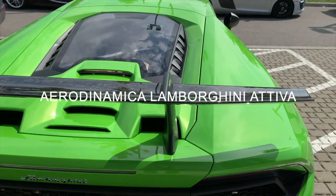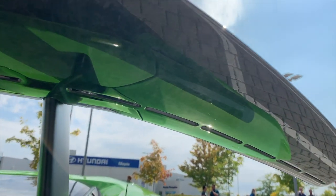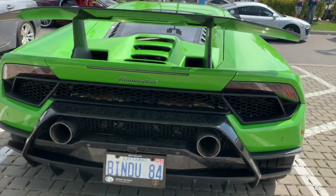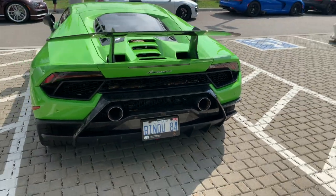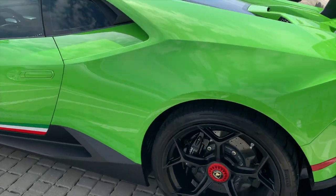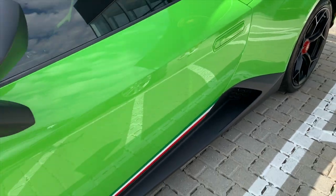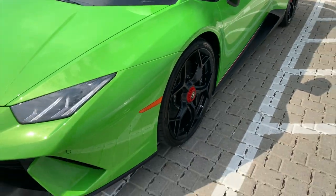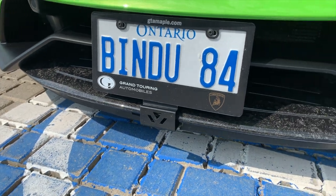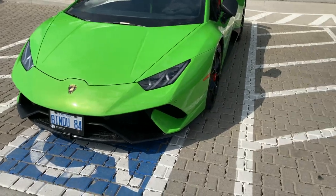So air feeds under the wing. I don't know if you can see these vents up here. Air feeds through there, goes down through this hollow tube, comes out the bottom. You also get the center exhaust on this one. And so all of this is part of the aero system. So these side vents going through, and then at the front, this front splitter is all part of the ALA system, directing air up and through the car for better aerodynamics on the track.